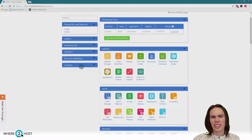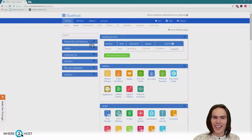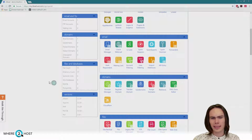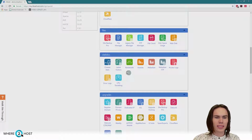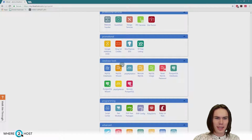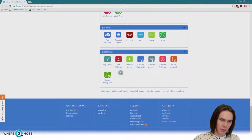Maybe I don't always want to see it, then I don't have to see it if I don't want to. And just that customizability, that power in my hands, I like it. As we've seen, we've got the website, email, domains, and file statistics, upgrades, professional services, promotional, database tools. We've got some programming stuff, some advanced partners, and preferences.